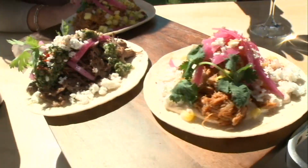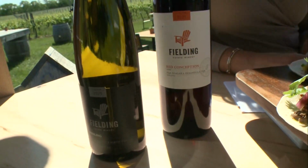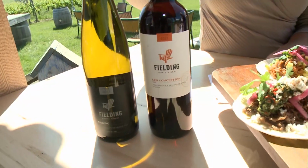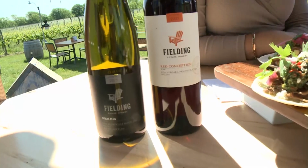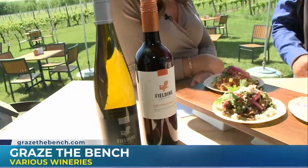Yeah. And paired with several Fielding wines, I think we have their Red Conception, so good. And the white, their Riesling, which is also a stunning wine. Yeah, exciting time. So Heidi will be there next weekend, so she can't be here today, but she certainly will be around. And as I said, she's a consummate host. So it's a pretty spectacular place to go and visit as well.